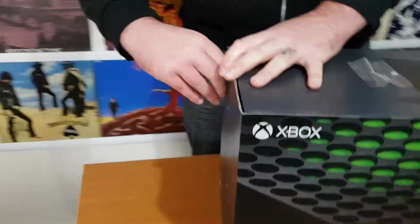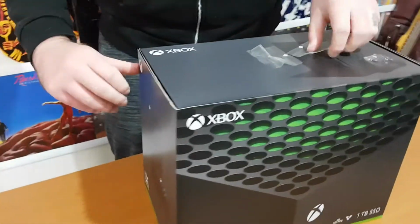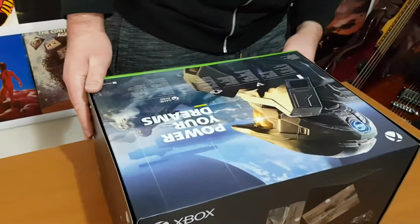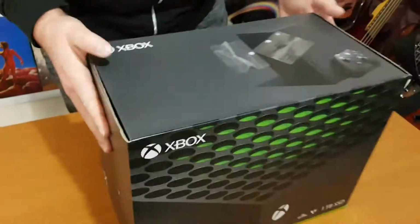I don't know how this one is going to open yet, but we'll soon find out. I think it just opens up, oh, there might be some on the bottom as well. I suppose at least they're protecting it. I don't think there is. Maybe it opens up. How the hell does this thing open up? Two hours later.